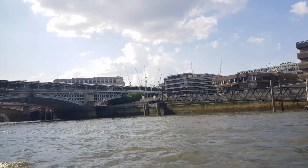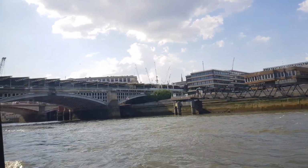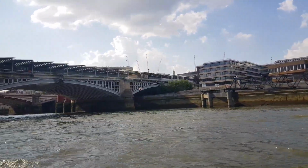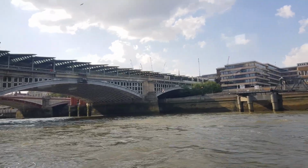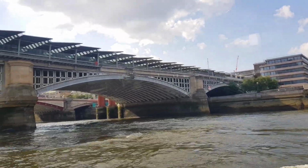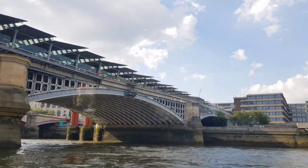It's actually the largest solar panelled roof anywhere in Europe. And they've also got special guttering which collects the rainwater which they use for the toilets in the station. So it's a brand new bridge, this one. It's the only bridge you can actually enter and exit the railway station from either side of the river, called Blackfriars North and South.